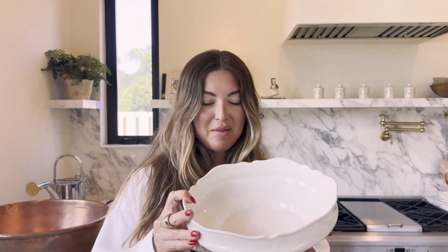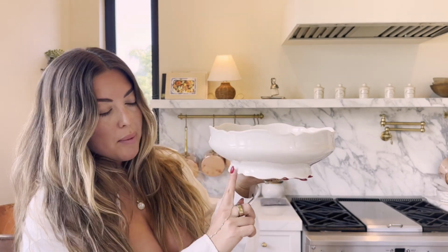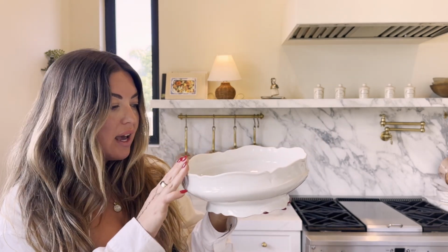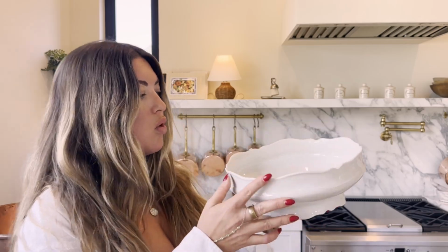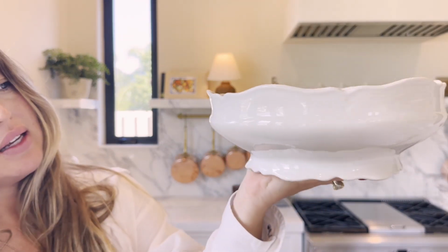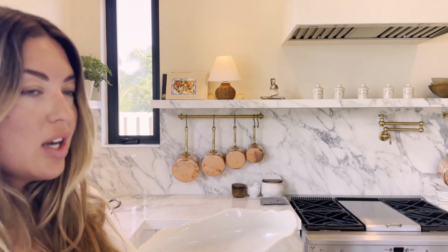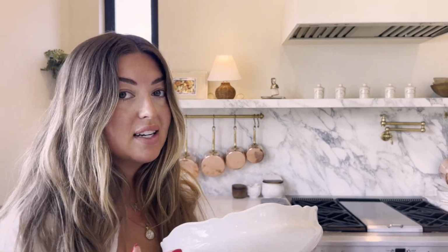This is still super dirty. I haven't even cleaned anything, but here is another pedestal bowl. I really love this sort of feminine, dainty, scalloped edge. It's a low bowl. Not only is it a really good styling piece, but it will also be good for serveware. We love cooking. We love having people over. And one thing I did not have enough of was serveware. So I'm excited to use these.